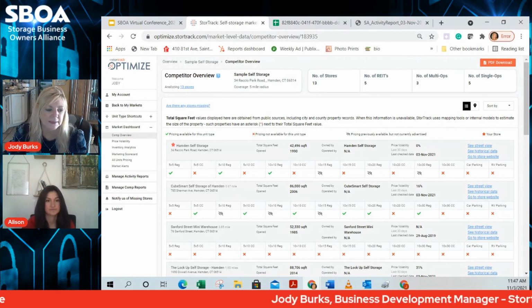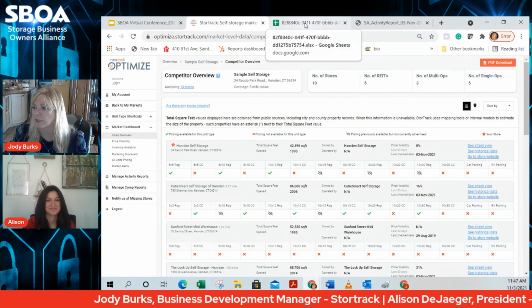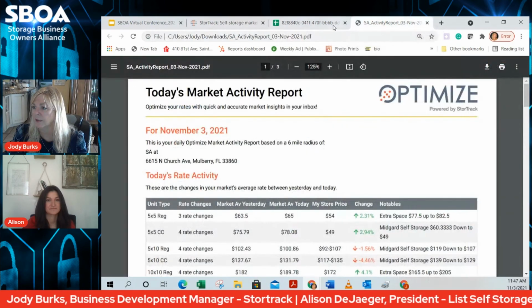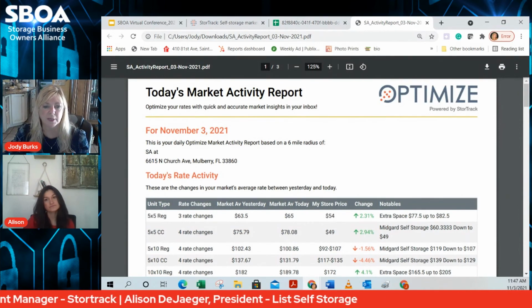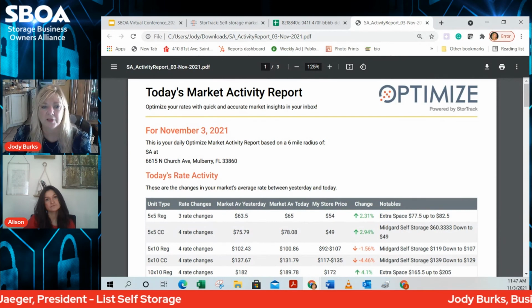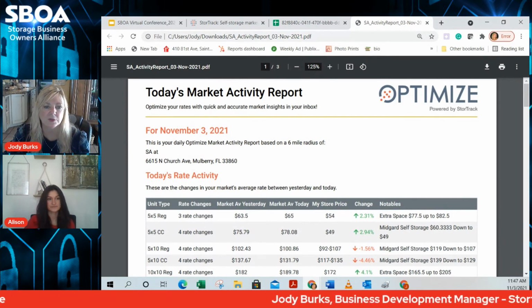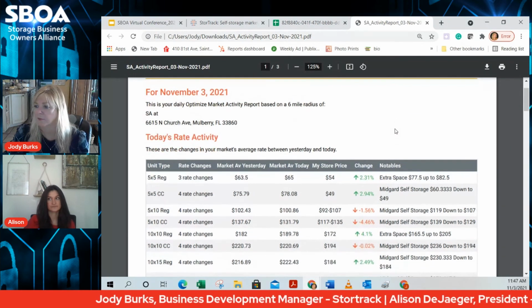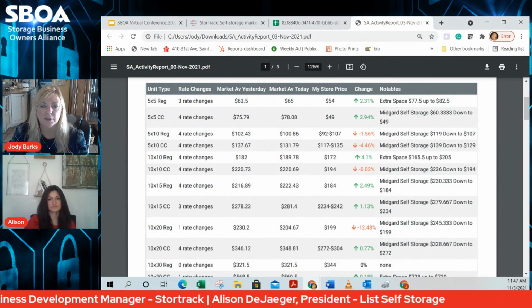So what else? I think maybe looking at a report here. We just looked at the comp report. We also have something available called an activity report, which is awesome. Available again to be automated, to be emailed to you today. As you can see here, this one's showing you today's date, and the property here. So this is showing you activity that happened in this market today.